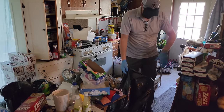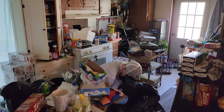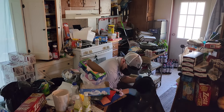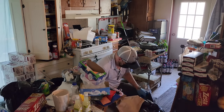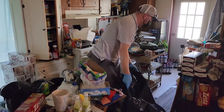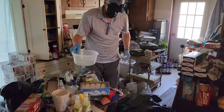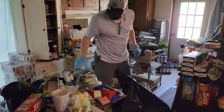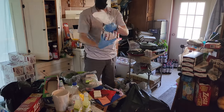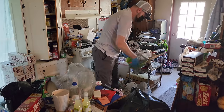She also appears to have a problem with clothing and craft supplies, which we see a lot here on the channel. And she also has the worst case of medication hoarding I've ever seen. Now, the house is mainly just too small of a place for as many things as she has. The food hoarding that she has in here is fairly severe. I found many, many bags of sugar. Of course, we've already talked about the Dr Pepper, canned goods. The refrigerator and the freezer are jam-packed.